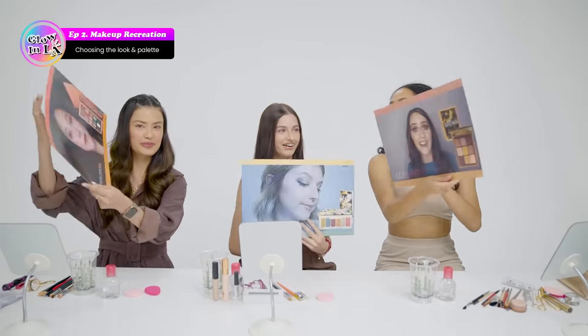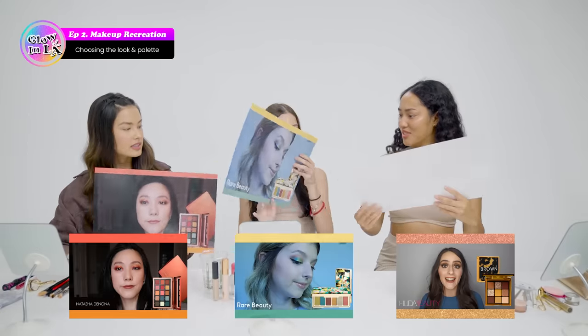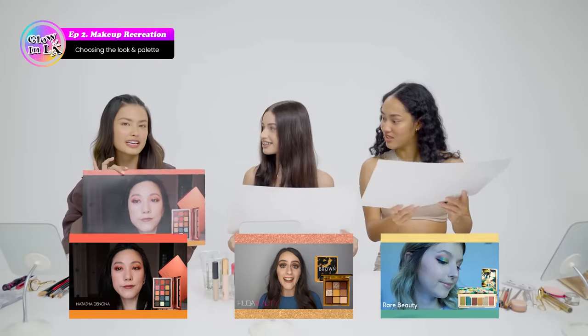Three, two, one. Oh, I'm upside down. Okay. Alright, these are the looks. Do you guys want to trade? Which ones do you feel like you like? I feel like I can do the rainbow moment. Yeah, okay. You want to do this? I don't mind a neutral moment. I'm going to stick with mine, I think. If you guys are good with those two. Yeah. Okay. That's good.